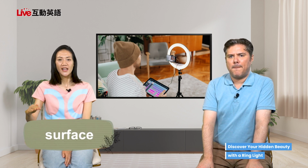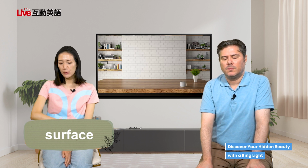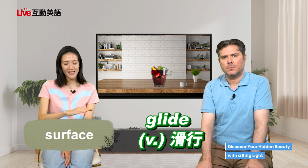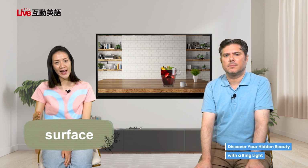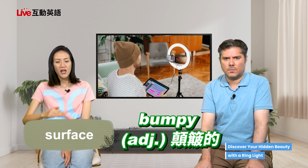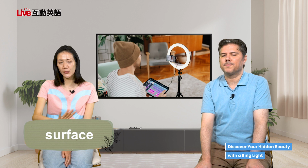And we have another word here, which is surface. This is a noun. It's the top of something. So for example, if you have a smooth surface, then something can glide through it very easily and it looks very nice and flat. But if it's a bumpy surface, then it might not be as nice to touch. The surface is just the top layer of something that we see or we can touch.